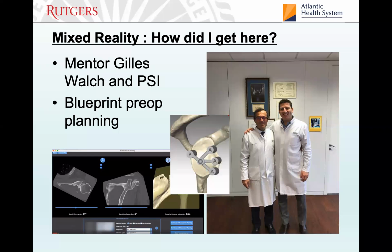And that's for those of you who aren't familiar with it. That's just an example of how you can do a preoperative plan to guide exactly where the K wire goes, which is where you base a lot of the difficult work of shoulder arthroplasty, reaming and making a good decision where that guide wire goes.